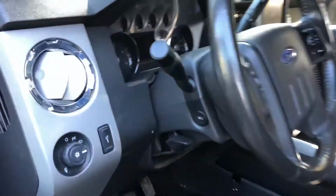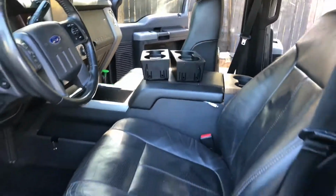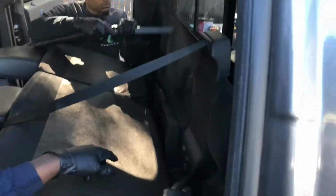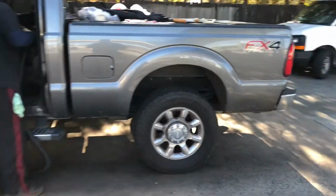This truck here is actually one of his company trucks that he drives every day. If he's not in it, one of his workers is in it. So I had the guys do a very, very detailed cleaning of this vehicle because this customer said he wanted it to look new again.